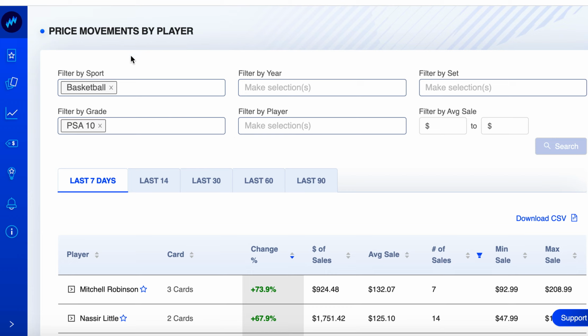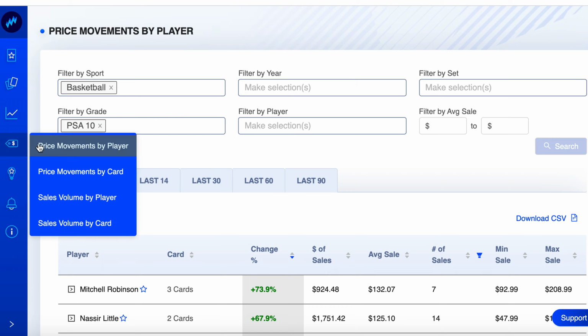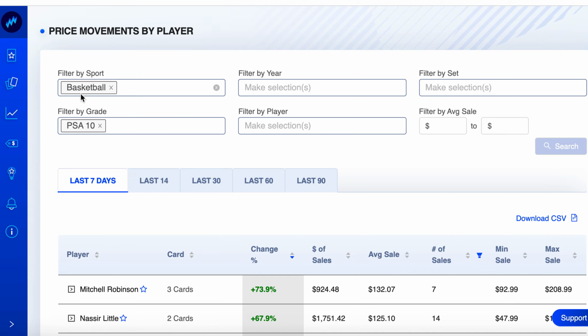All right, let's dive into the content. So here I am in the Market Movers tool. I'm under price movements by player. Went to basketball, PSA 10, last 7 days. You can see the top two guys. Isn't that interesting? Mitchell Robinson and Nasir Little. And we're not looking at an individual card. We're looking at their cards as a whole.